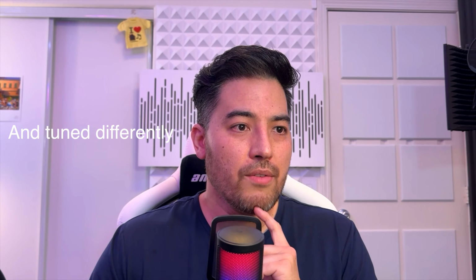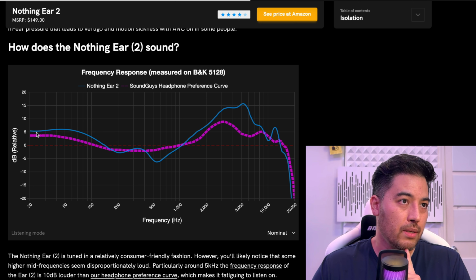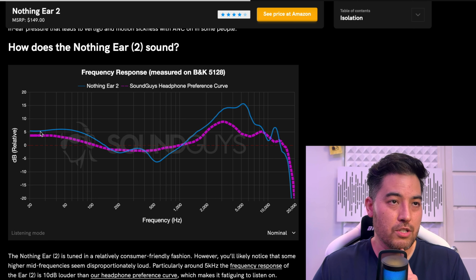So to give you a little bit more about the sound signature on the Nothing Ear 2, you can see right here, it starts out at about 5 dB above 0 on the low end, and then it kind of starts dipping on the mids. As soon as you reach towards the 500 hertz range, that's good. You don't want too much 500 hertz, because that's where the mud is.